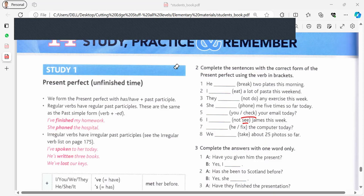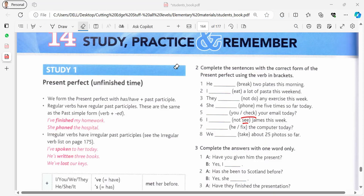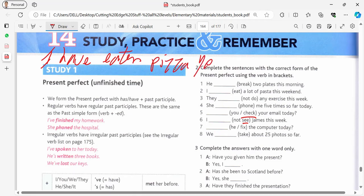Yes, teacher. Yes, please read what you have written. I have eaten pizza yesterday. Oh, let me write it. I have eaten pizza yesterday. Okay. Is it correct? I don't know. Abdulaziz, is he right?